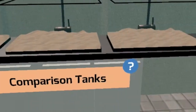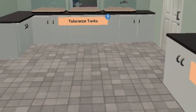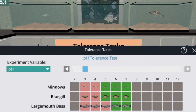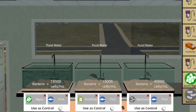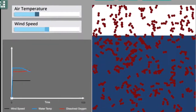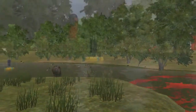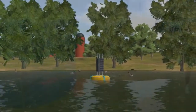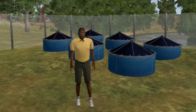EcoXPT includes 6 kinds of experiments and tools for going deeper into the causal relationships in the system. They include tolerance tanks to see what factors are harmful to fish, comparison tanks to set up experiments with different factors, a weather simulator to see the effects of air temperature and wind, tracers to see where fertilizer runoff goes, a sensor buoy that collects 24-hour data in the pond, and a mesocosm experiment to see the effects of sunlight and nutrients on algae.